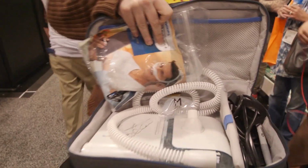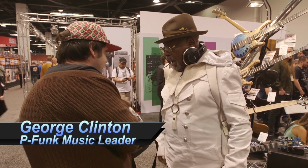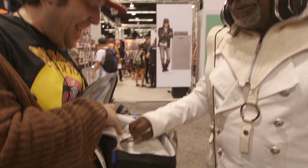Very good news. We just ran into George Clinton. He just signed my CPAP machine. I have a CPAP machine. Could you sign my CPAP? I want it. You want this? Yeah, I want the CPAP. I need a CPAP machine. Got a little Bootsy line right here. All right, good to meet you. I want that machine though.